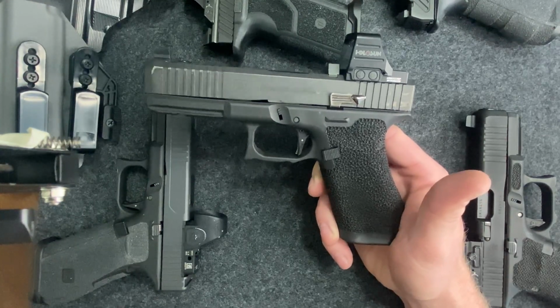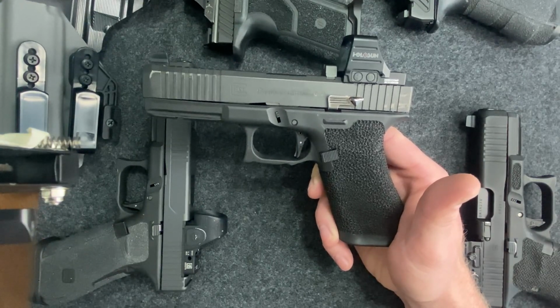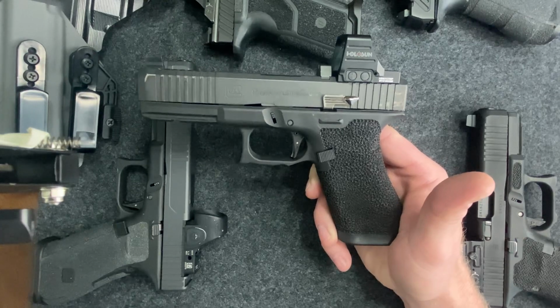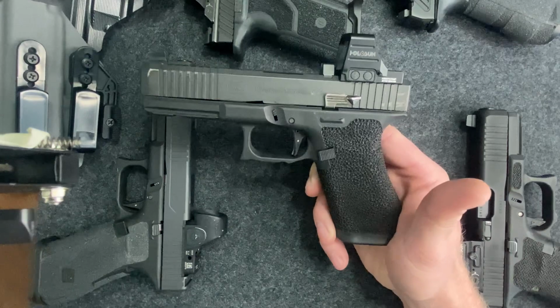But if you don't plan on shooting much, a Glock is gonna fire every single time you put ammo in it. It's gonna fire. And that's what most people buy it for. They buy it because they don't plan on shooting it much, but they know that when they do, it's gonna fire. And that is exactly why most people buy a Glock.